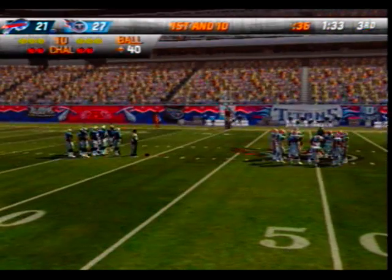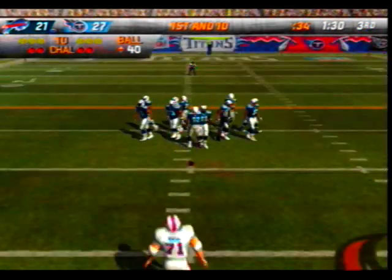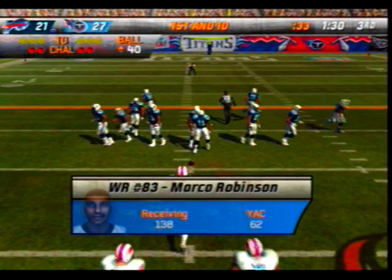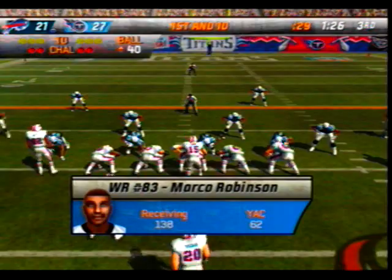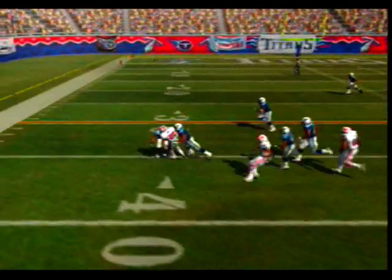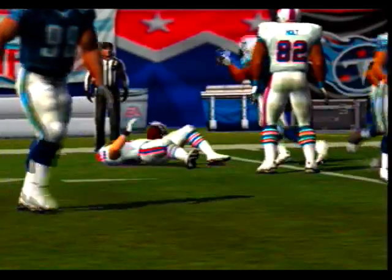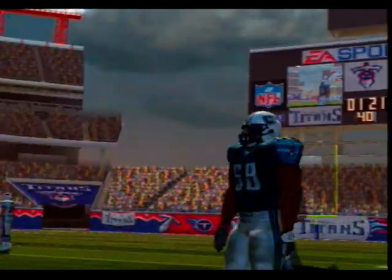The thing with these option routes is everyone has to make their read quickly and make their adjustments quickly. Running option routes and running them effectively takes a lot of repetition and practice. Here we go, baby. Hand off to the tailback. Green is there for the tackle at the 35, and he picks up about four.